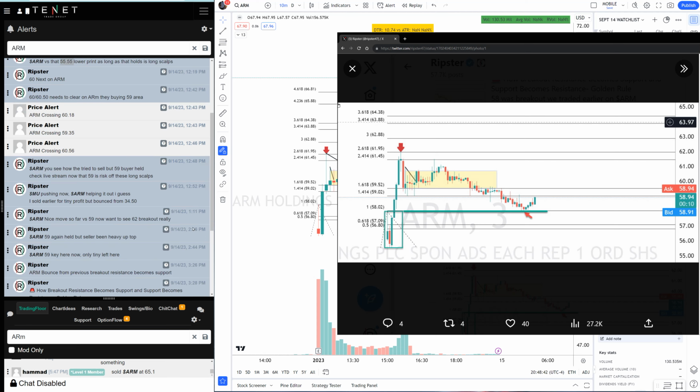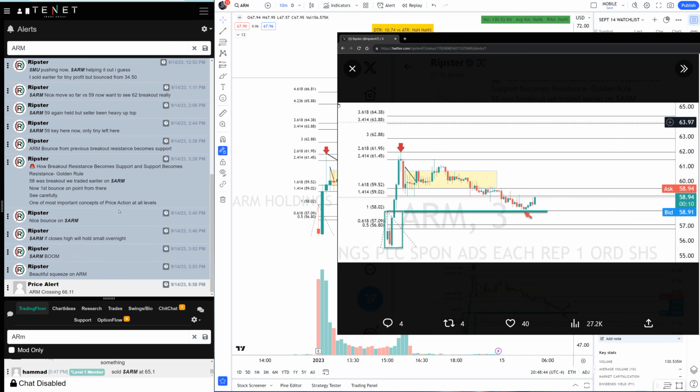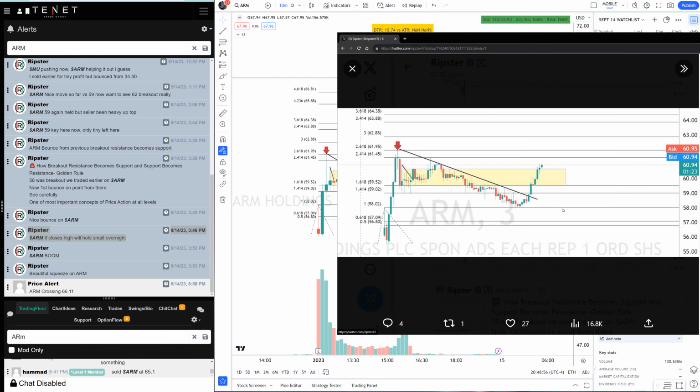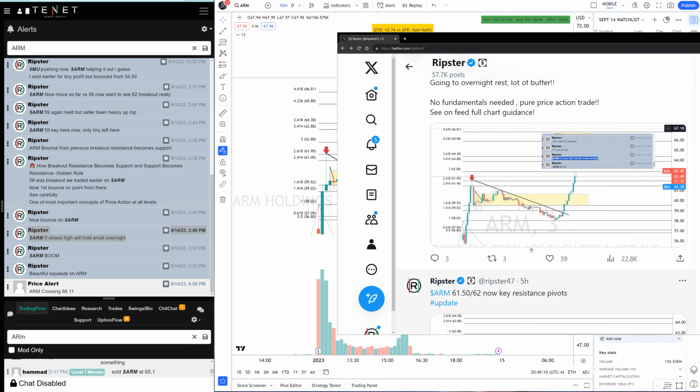My commentary was here all day, guys. In the community I was guiding everyone. I did say I will hold overnight if it closes at high. So 58 bounce, add back some again, and look at it. Back from that 58 bounce, guys, right here in front of you. From the Fibonacci rejection from 62, pull back to the previous breakout, downtrend break line, clear levels to trade, now back push. And then we started to squeeze.